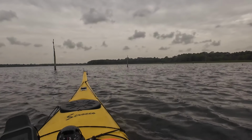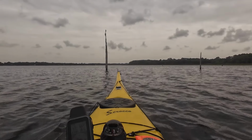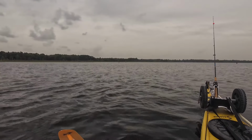Oh geez, these tree stumps are like landmines. I've hit two of them already, but they're just right under the surface. You can see the bird sitting on one there, but it's pretty scary. If I catch one just right, it's going to flip me. So I'm trying to go slow. But we've gone that far already from back there.